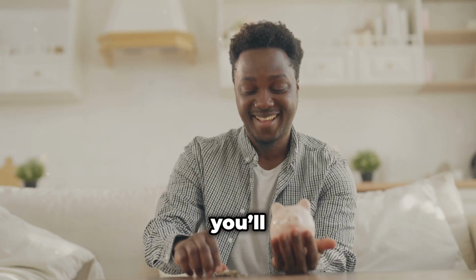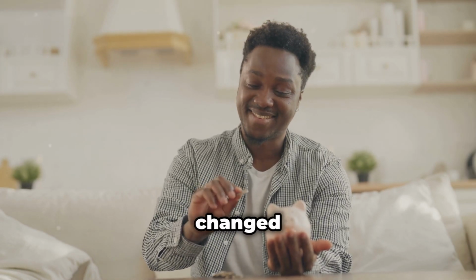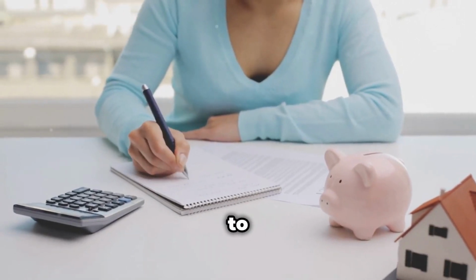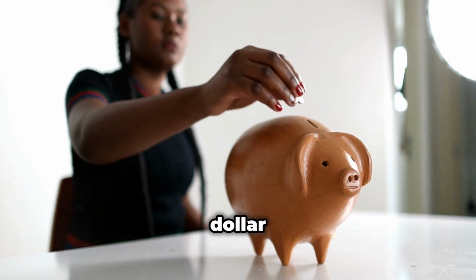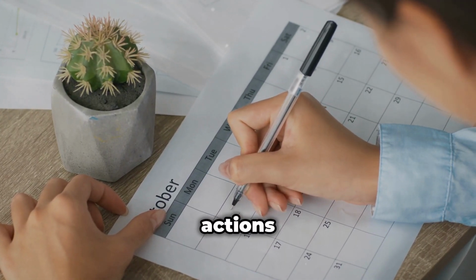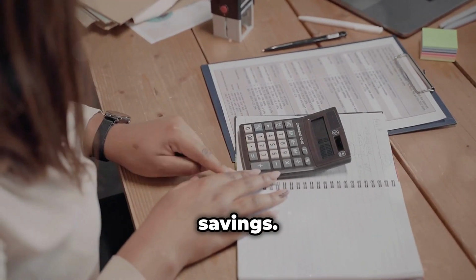When you look back, you'll see that this 1-month frugal living challenge didn't just save you money, it changed your life. You'll realize that small, consistent choices are the keys to building wealth, and that every dollar you don't spend impulsively brings you closer to true financial independence. Let's get into each week with specific actions and examples to illustrate how these steps can lead to substantial savings.